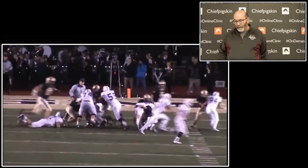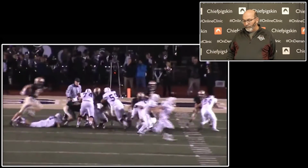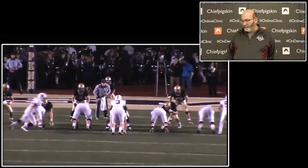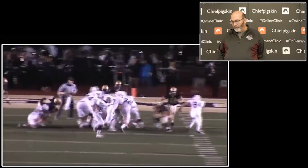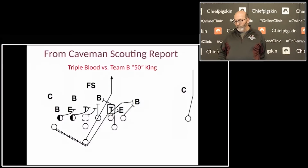And our line coaches, I think, do a really nice job of keeping good pad level, scooping the backside, down blocking with a tackle on the 3 technique, and getting up to the second level in a wave. So that's the end zone version.